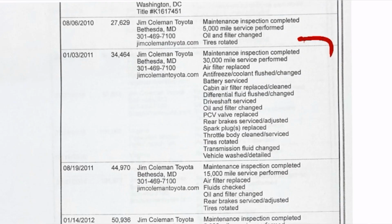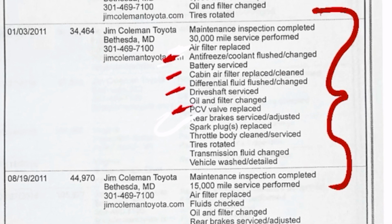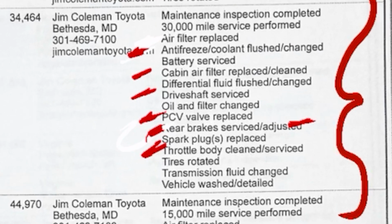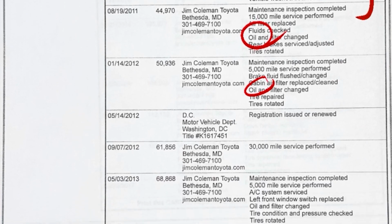You can see there at 35,000 miles, he has a whole bunch of service work done. He changes the air filter, he gets the battery checked, the differential fluid replaced, PVC valve replaced, brakes replaced, and spark plugs. So he's going out of his way to get everything nice and refreshed at only 35,000 miles. Time after time, he's having the oil changed on a very regular basis.